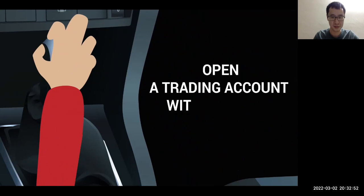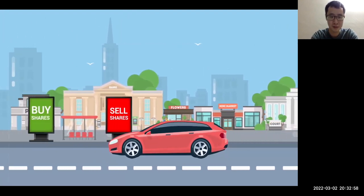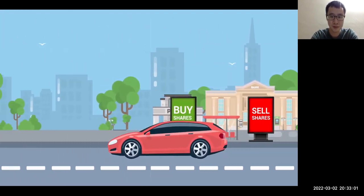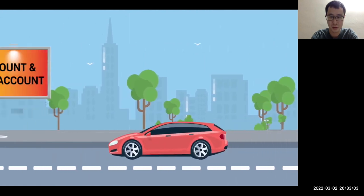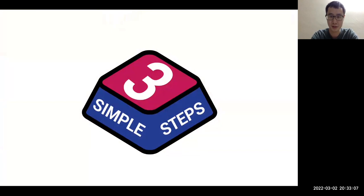In addition to a CDS account, you also need to open a trading account with a broker. A trading account is used to place your buy or sell orders in the stock market. Let us show you how to open a CDS account and a trading account in 3 simple steps.